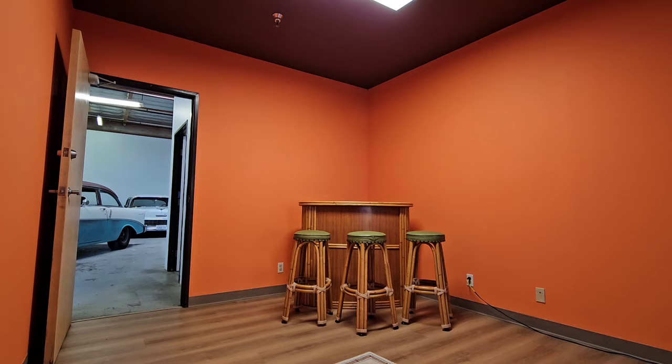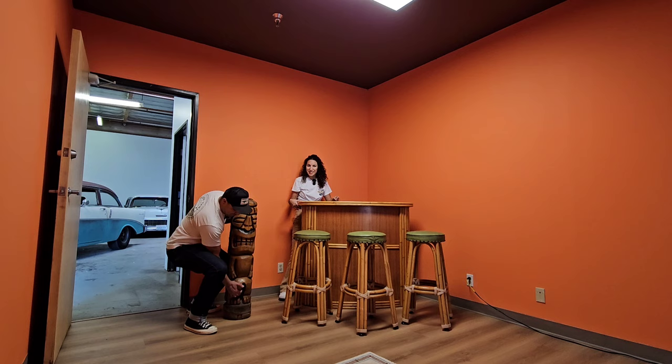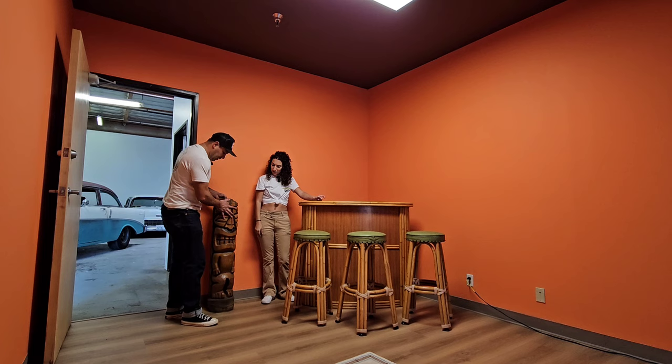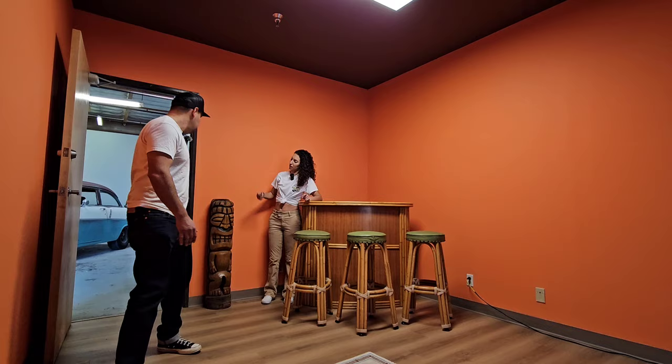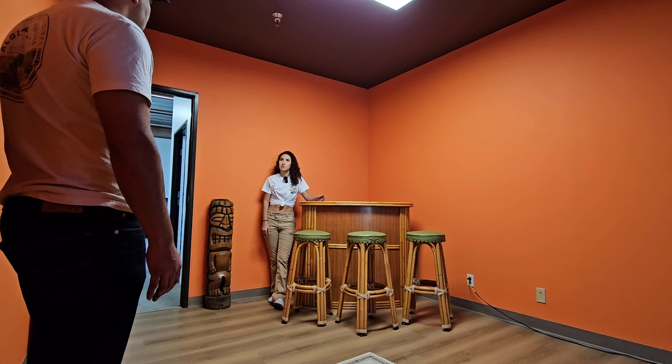I was the one that found this. Oh wait, what's that? We got to think of a name for this guy. Where should he go? Should he go next to the bar? I'm not too sure yet, but we'll just leave him right here for now. We'll have to clean him too. He's a little dusty. A lot of these pieces sat in storage for, I don't know, the guy had the stuff for 20 years. What was his name? Eric. Thank you, Eric, for making good use of it.